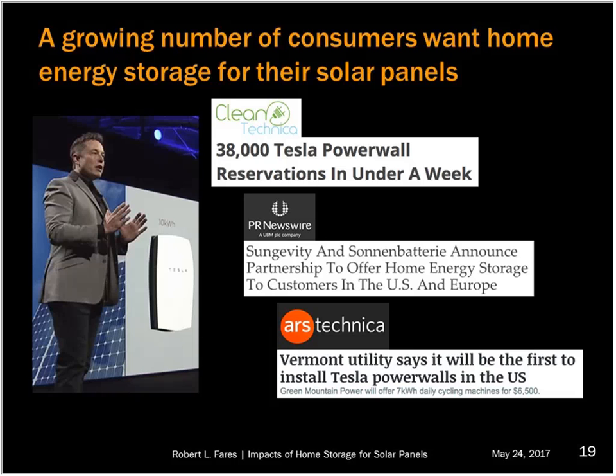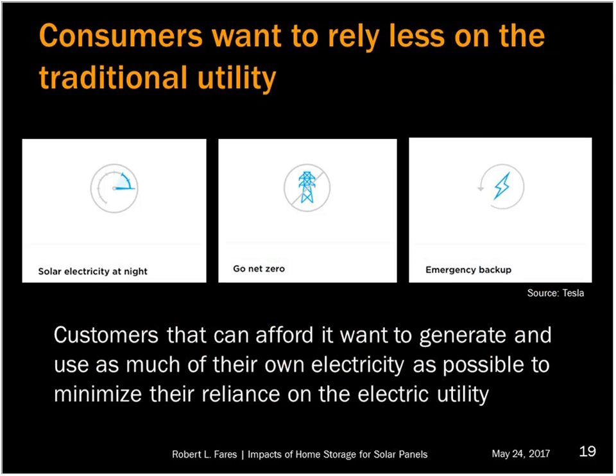Tesla saw huge numbers of reservations for their Powerwall not long after they announced it. And then a couple of companies and utilities followed. This information is somewhat dated now, from back in 2016, but there are stories every day on the internet about the growth of home storage and the Powerwall in particular.